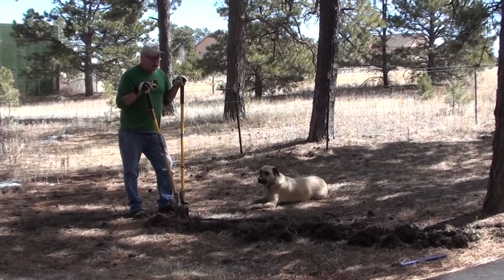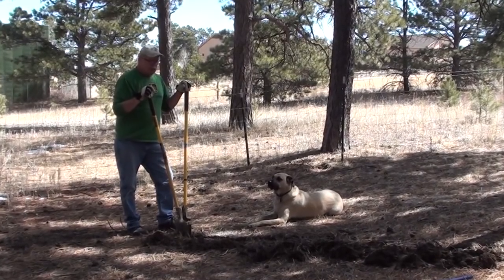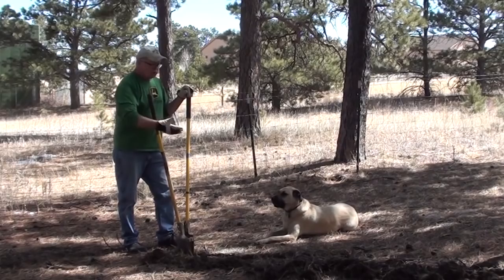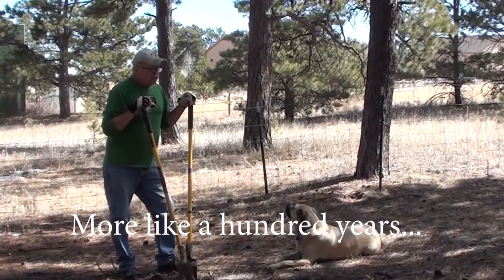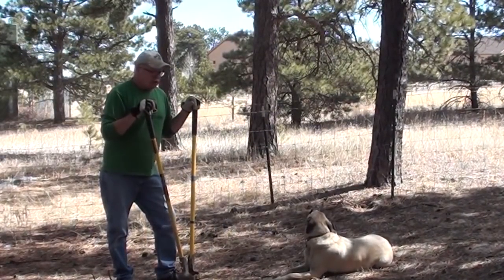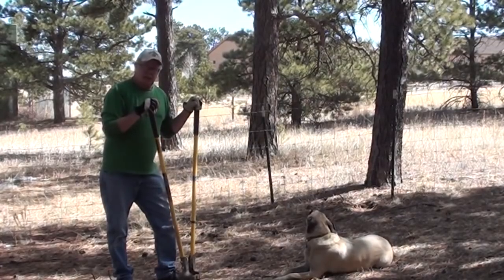You may wonder why I'm only going 3 inches down. And that's because 4 inches down there's granite. So I'm basically going through 20 years of decomposing pine needles and sticks and twigs. But we just want this line out of the way so it doesn't get mowed or picked up. So 3 inches down is just fine for me.